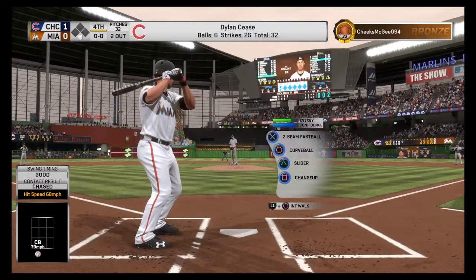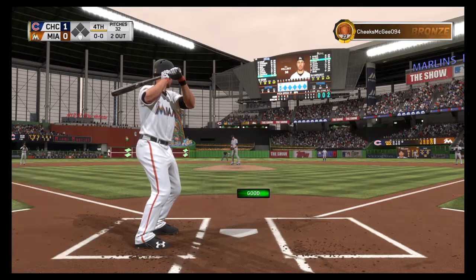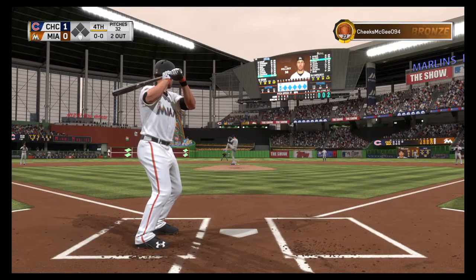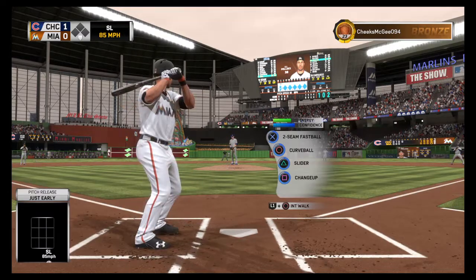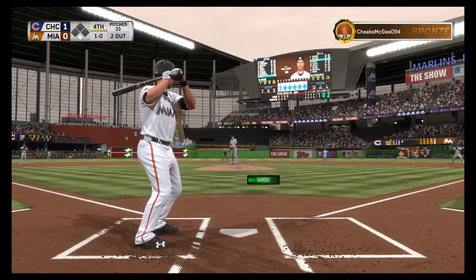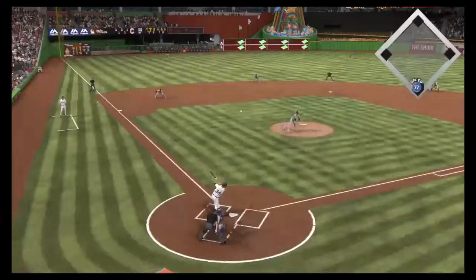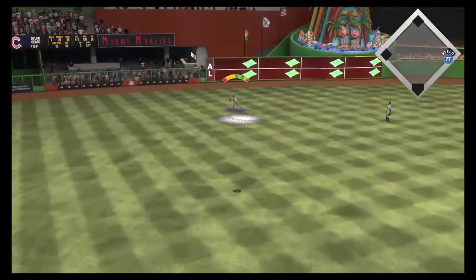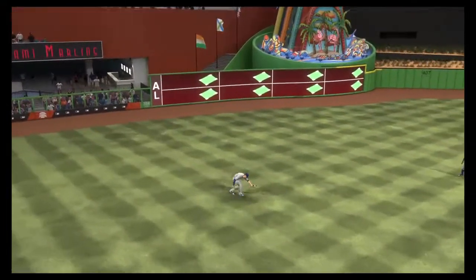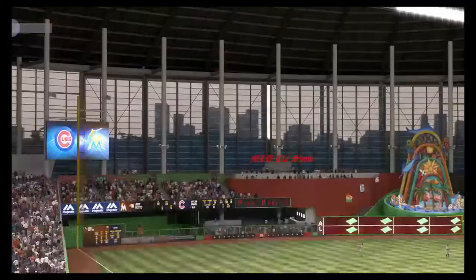Striding in once again, A.J. Pollock. He's 0 for 1 after grounding out in his only trip to the plate so far. And this one's not close. It's in the dirt for ball 1. And the pitch. This is hit high in the air out toward left center. Calling for it, Bryant. And that's the 3rd out.